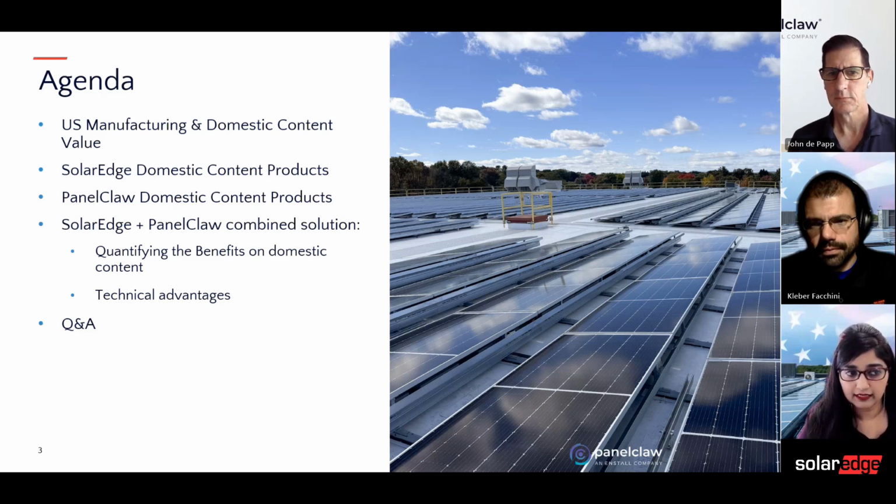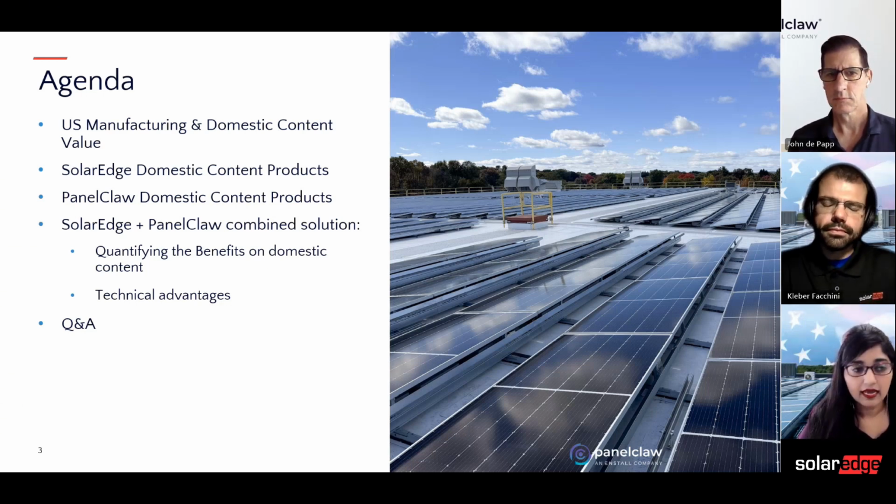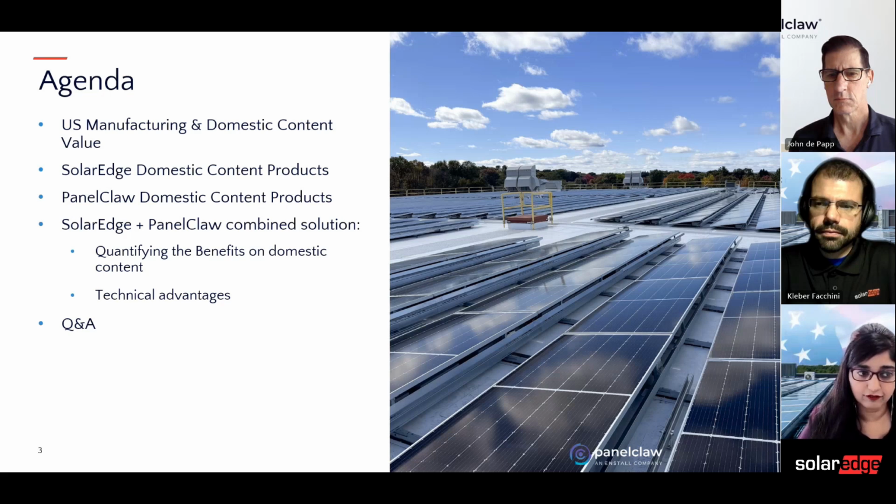Next, John will be walking us through the PanelClaw domestic content products, highlighting how their racking systems meet the criteria for domestic content bonus and are contributing to the US manufacturing goals. We'll also be exploring how the combined SolarEdge and PanelClaw solution works together to provide a straightforward, cost-effective way to qualify for the domestic content bonus tax credit, while also delivering technical excellence in commercial solar projects.